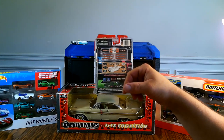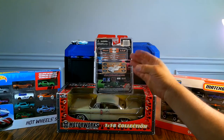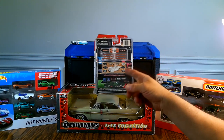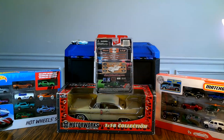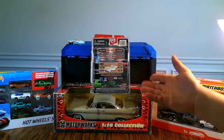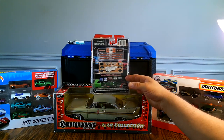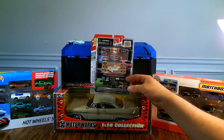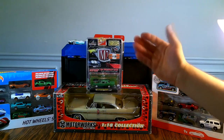It has a very detailed engine, and it has a die-cast chassis. It says it has a detailed interior. Oh, and also they put it with opening doors. And here's the coolest part: rubber tires are on this car, which I think is really cool. So M2 Machines puts a lot of detail into their die-cast. That particular car came with a 450 with what they call three deuces, which was three two-barrel carburetors, and they helped produce that. So there is high horsepower there.